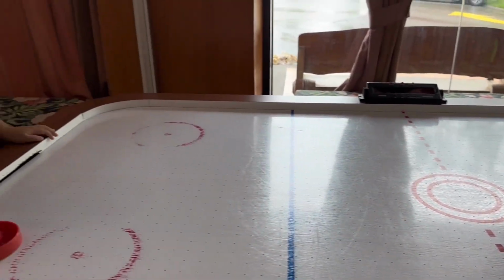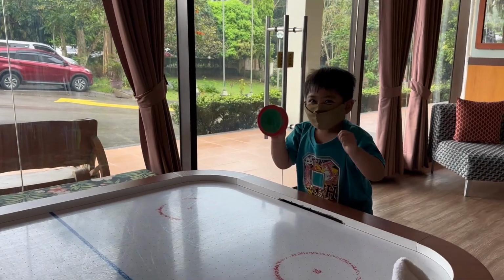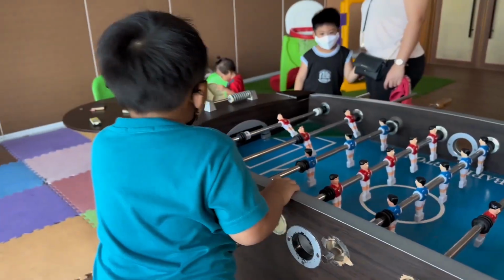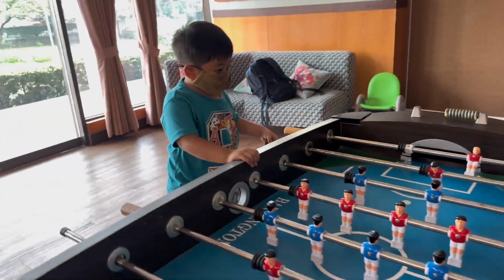Another is the indoor play area or the game room. This room consists of indoor games and activities, such as air hockey and foosball. It also has an arcade-type basketball, table tennis, and plastic slide.